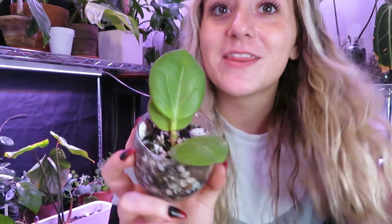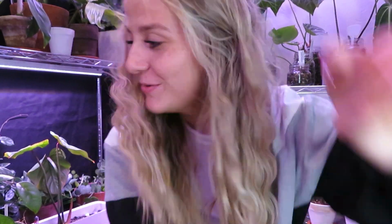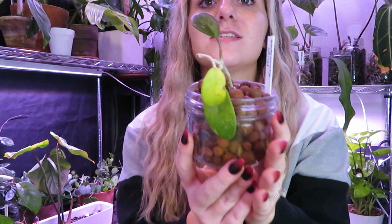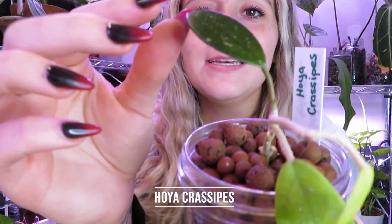Anyways, I ended up with a Hoya pachyclada cutting from one of my other plant friends, so I thought that was kind of fun, and it's super cute, and I can just root it in pond and see how it does in there. Okay, so from the same plant friend, this is from Kelsey, I got this. This is a Hoya crassipes.